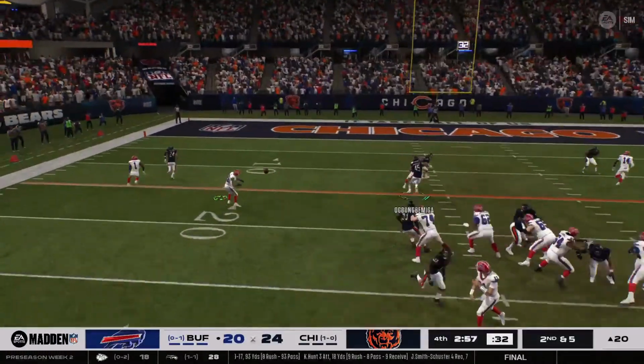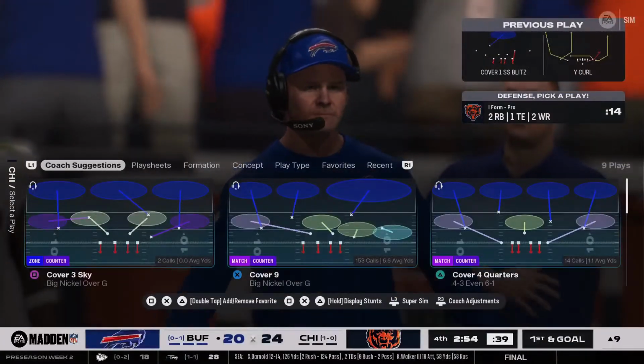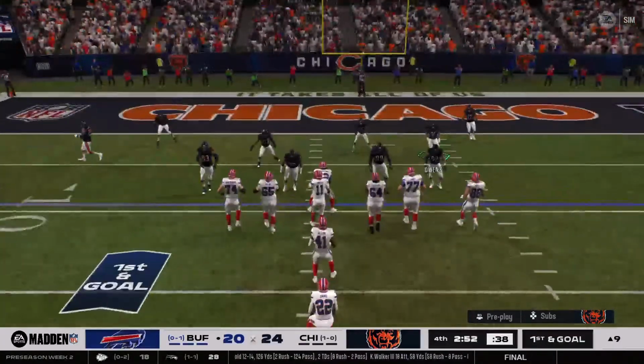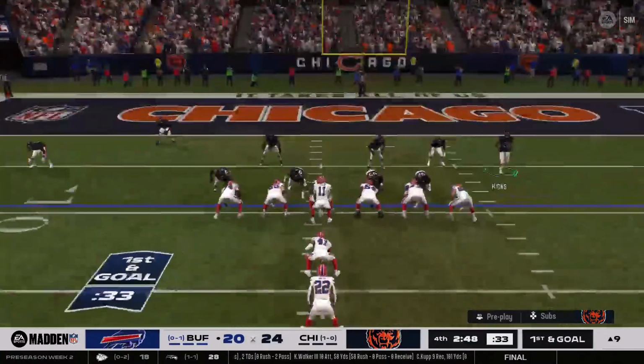Out of the gun, Trubisky. Getting this ball out wide for Davis. And the Bills are going to be set up with a 1st and goal here as the tackle is made at the 9. That's good for the Bills.